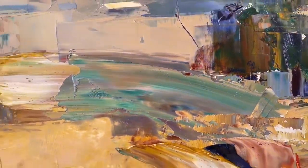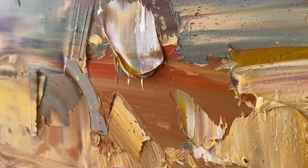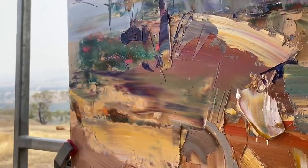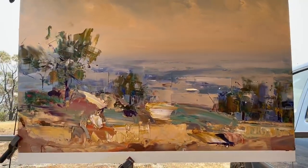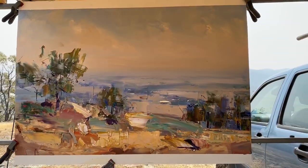Everything is suggested. Up close, it's all about paint, rather than being about a realistic picture. Hopefully when you get back, it becomes about realism. That's the technique I strive for.